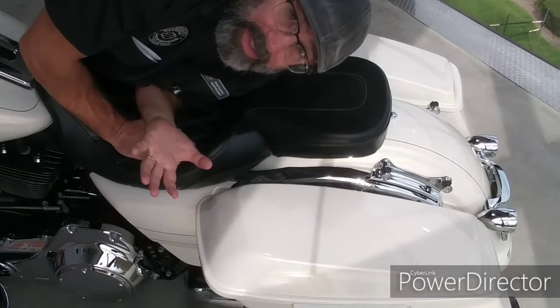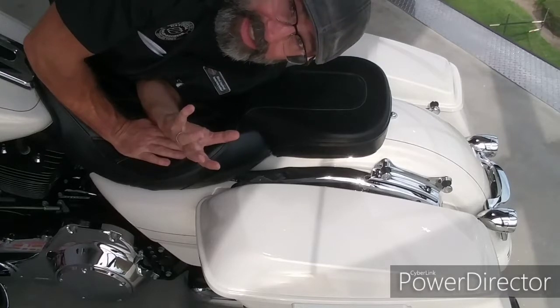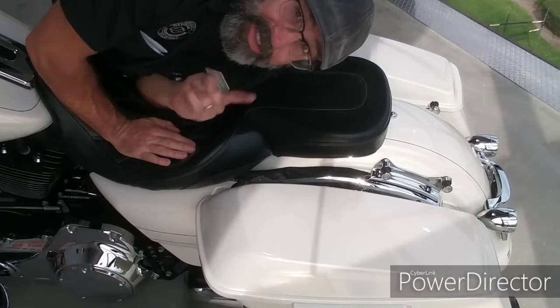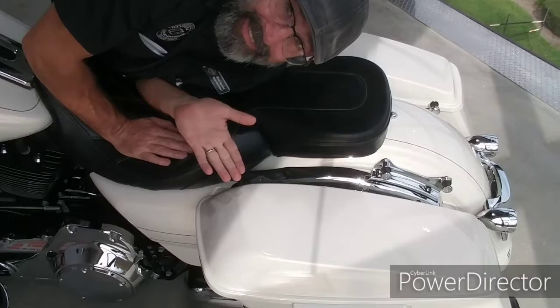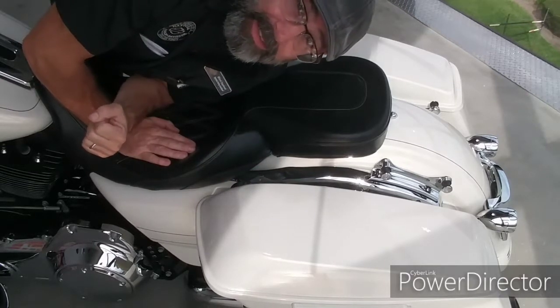Even those people that don't normally get into the white colors, they always look at this one and it definitely causes a double take. Look at that. Beautiful, isn't it? You see where the sun's hitting a little bit? Definitely a nice color. Definitely worth checking into.